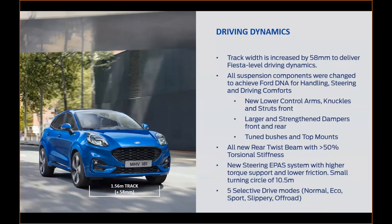And we are offering five selectable drive modes: normal, eco, sport, slippery, and off-road, with different settings of the hybrid support and recuperation, pedal mapping, steering feel, AC performance, and all focused on economy, etc. So quite a good choice for the customer in terms of what he likes to select.